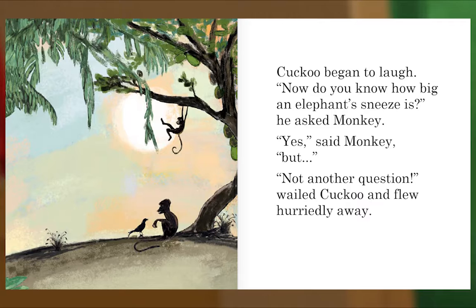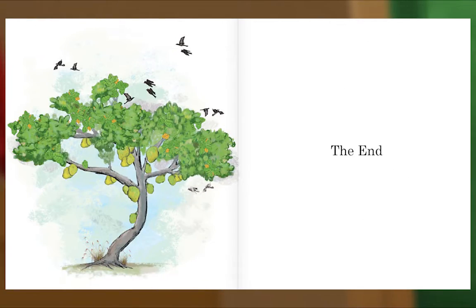Cuckoo began to laugh. Now do you know how big an elephant sneeze is? He asked Monkey. Yes, said Monkey, but not another question, wailed Cuckoo and flew hurriedly away. The end.